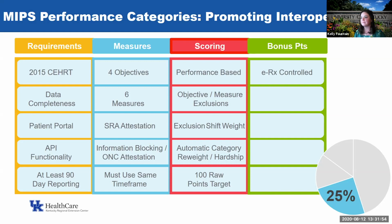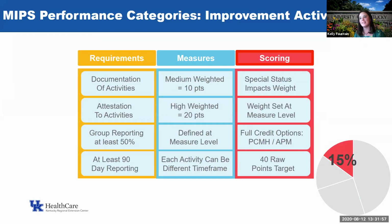Next slide, please. All right, improvement activities. Improvement activities is one of those things that ideally we try to encourage folks to align with the rest of their performance. So for example, if you were to manage a diabetic patient population, there are a whole host of improvement activities that actually support driving improvements on A1C poor control, for example. Now, you can, of course, as Vance pointed out and Kristen earlier in this week, receive full credit for this category, which is 15%, if you are certified as PCMH or PCSP for the program year.